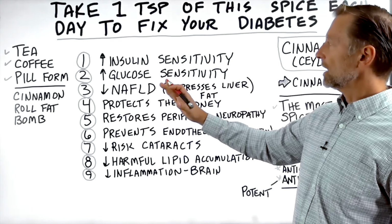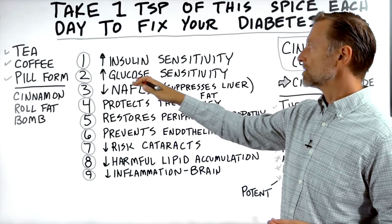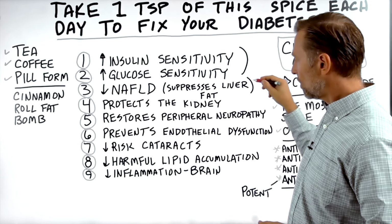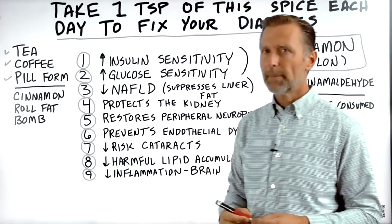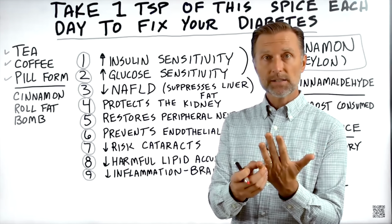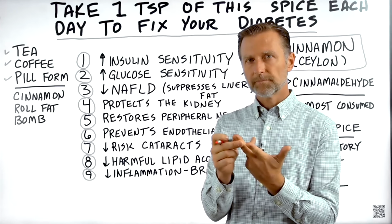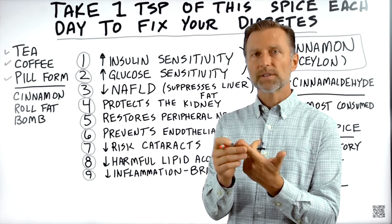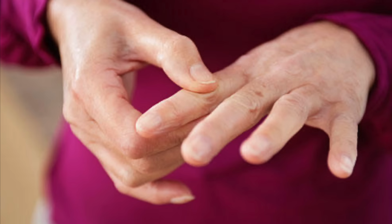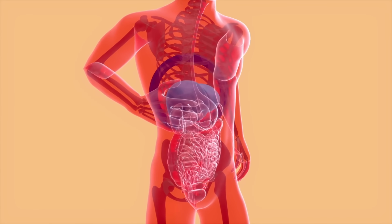Okay. So the first thing it can do is increase insulin sensitivity. And the second thing, it can increase glucose sensitivity. So just these two alone will explain all these other factors, because when we're talking about the complications of diabetes, there's really 4 main areas of the body. We have the kidneys, we have the eyes, we also have the heart, primarily the blood vessel, and then we have the nervous system. Your nerves on the bottom of your feet and your fingers start to lose circulation and they start dying.